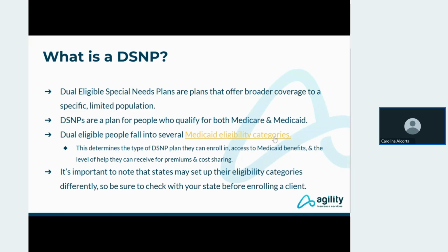So these Medicaid eligibility categories determine the type of DSNP plan that a client can enroll in, access to Medicaid benefits, and also the level of help that they can receive for premiums and cost sharing. It's important to note that states may set up their eligibility categories differently, right? You're going to see a list provided by CMS, but depending on the state that you're doing business in, there may be a little bit of a difference from state to state. Not much, nothing too big, but yes, you may see a little bit of a difference.